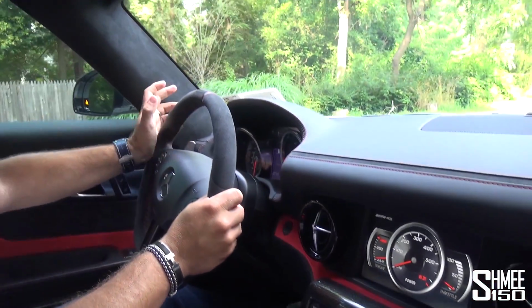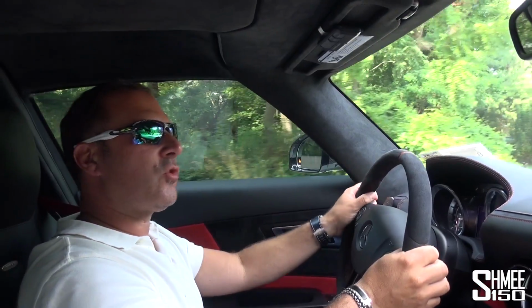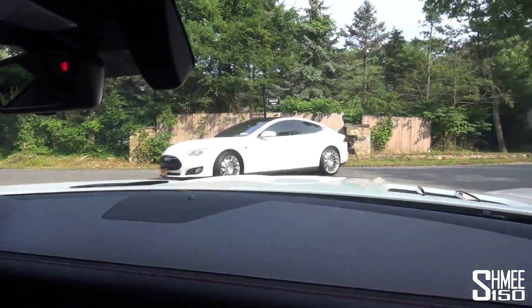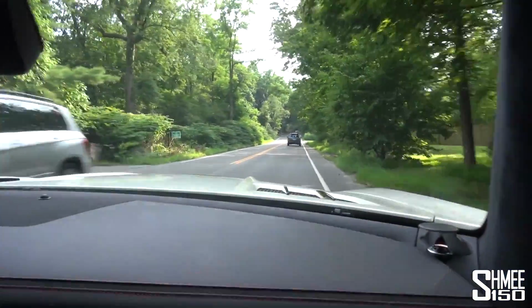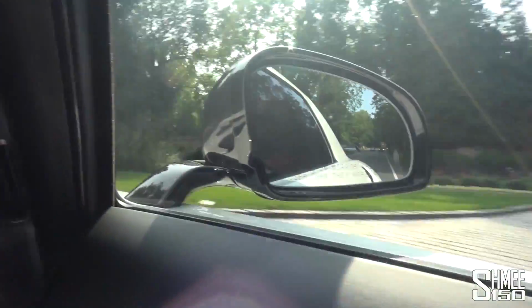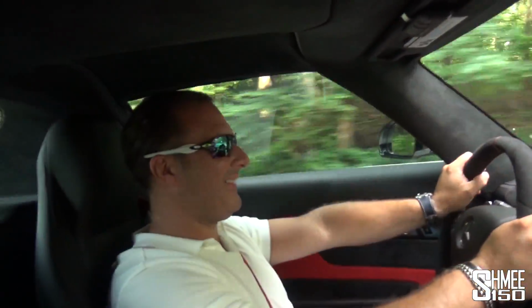Just such an animal. I love it. And it's comfortable. It is quite comfortable. But it surprisingly shrinks, even though it has such a long body. It's mid-mounted essentially, but yeah, on the opposite side. And the bonnet extends so far that we can't actually see the front of it. I love this. What a car.